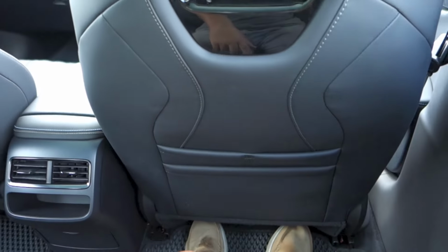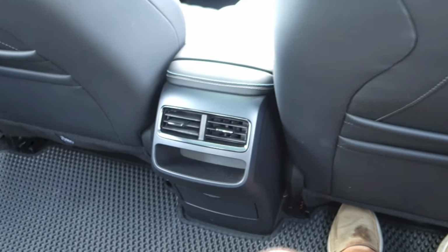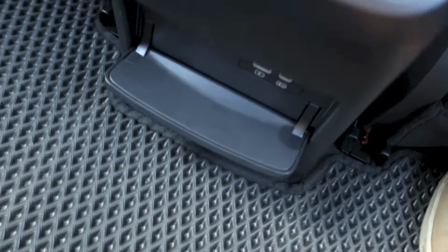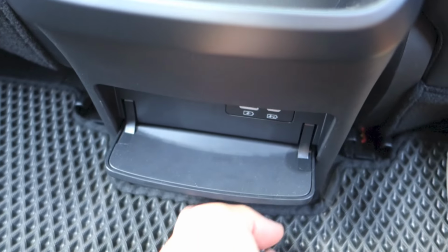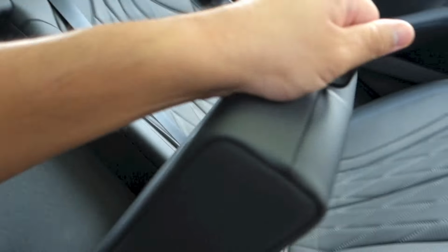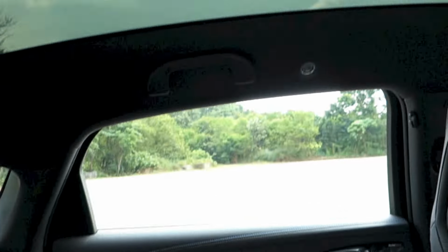On the front seat backs are storage pockets. Rear aircon vents in the middle with a bit of storage below. And right at the bottom, you can find a USB-A port and a USB-C port, both for charging. Rear center armrest with cup holders. And right above, for both sides of the back, are grip handles and your rear LED reading / interior lights. You can find hooks on the B pillars.